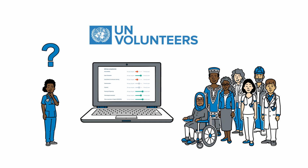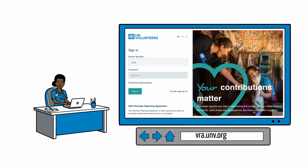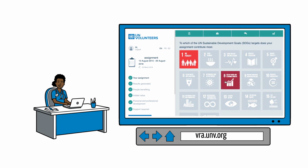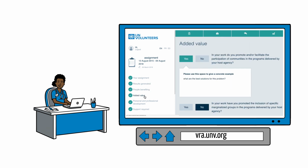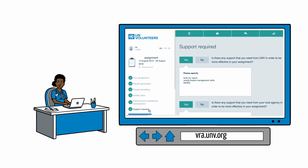So, how does it work? It's simple. Nancy logs into the UN Volunteer Reporting page using her credentials. She selects the level at which she operates and gives information about the nature of her assignment and its relation to the Sustainable Development Goals. Next, she answers questions about the results generated by the assignment, the people who benefit, and the value that it adds. Lastly, Nancy reflects on her personal and professional development, including skills and competencies, and suggests recommendations.